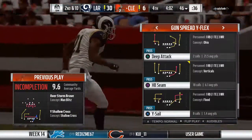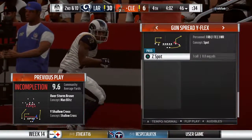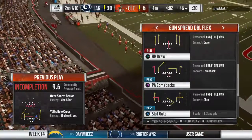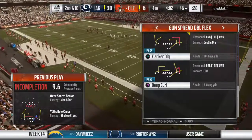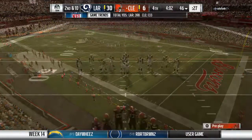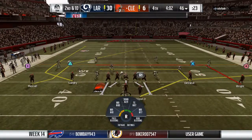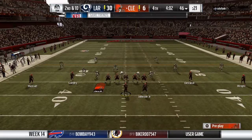Instead, 2nd down. This defense was definitely alert to the possibility of the deep ball, and they were more than ready for it. They've got the lead, 4th quarter. Maybe can expect more passes like that downfield. So now 2nd and 10 after the incompletion on 1st down. Detroit!